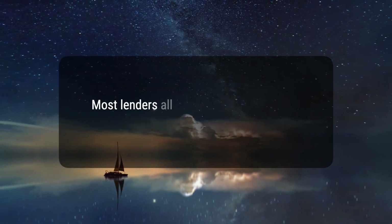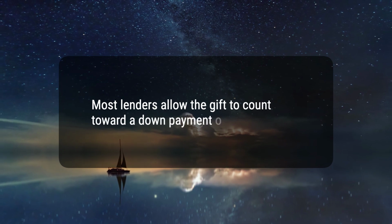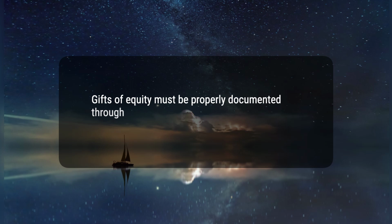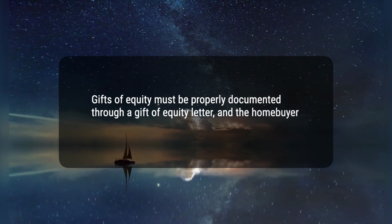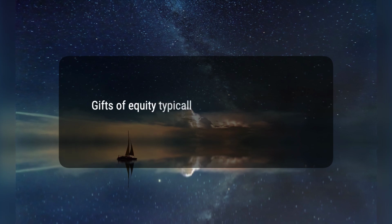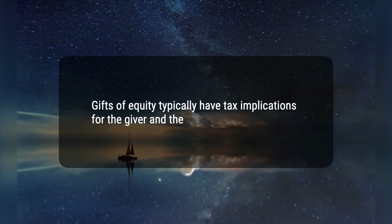3. Most lenders allow the gift to count toward a down payment on the home. 4. Gifts of equity must be properly documented through a gift of equity letter, and the home buyer must qualify for a mortgage. 5. Gifts of equity typically have tax implications for the giver and the recipient.